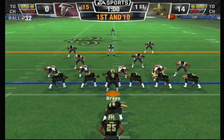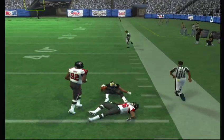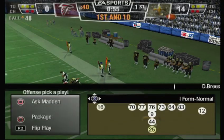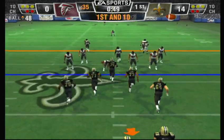They line up in the I formation. On the ground with a tailback. Spins away from the defender. They had a chance to stop him, but he was able to shake off a couple of tacklers for the first. Yeah, they looked like they were trying to hug Grandma out there. Pretty dainty tackling on that one.